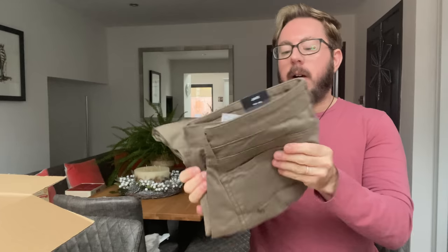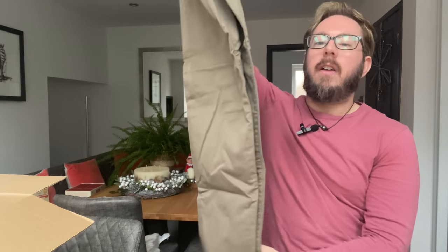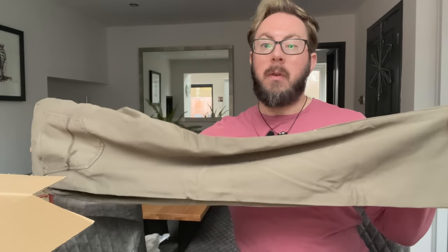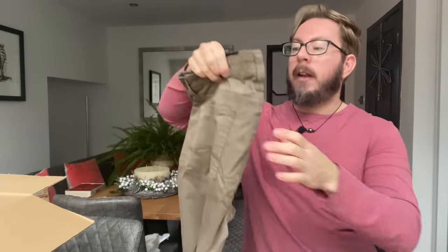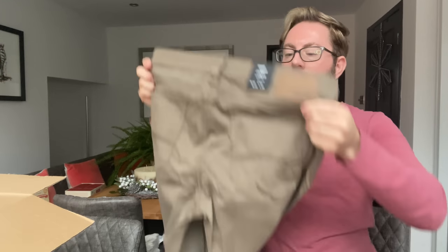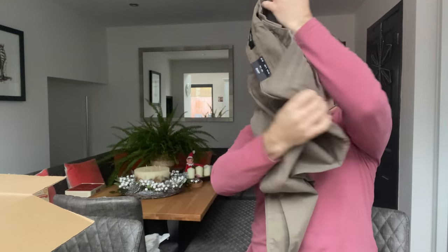Okay, next. Now, I'm always dubious about receiving trousers of any sort, whether it be jeans or jog bottoms or cargos, without trying them on. So I am going to need to try them on. These are a waist 34, leg 30. They should fit. I like the colour of them.